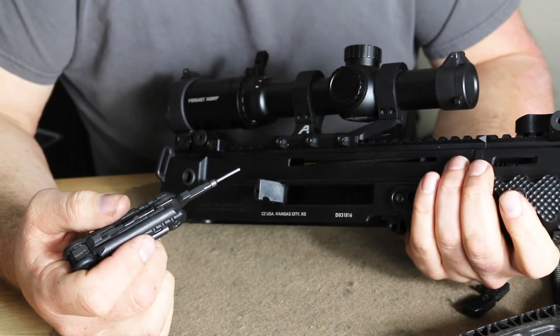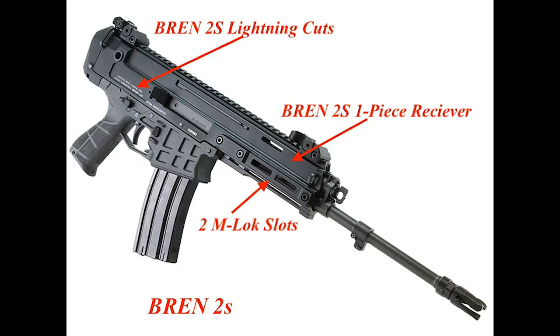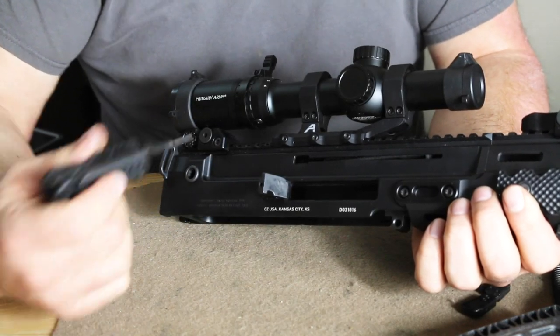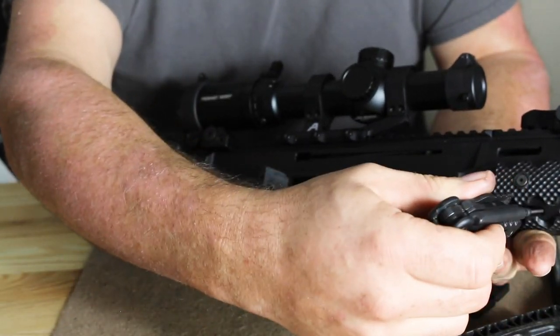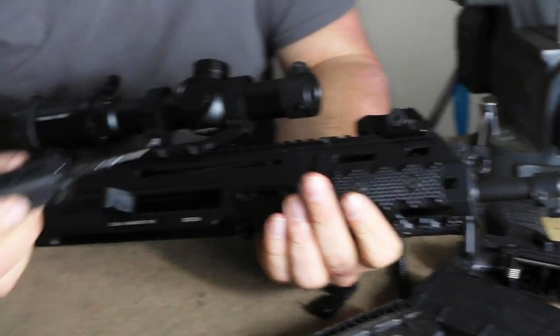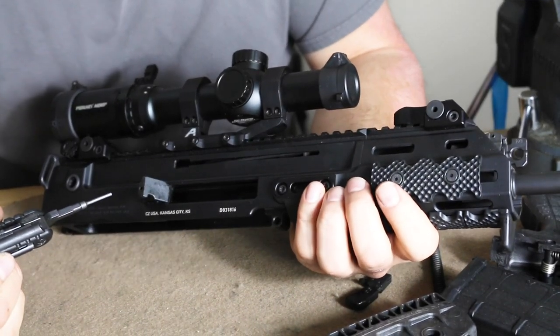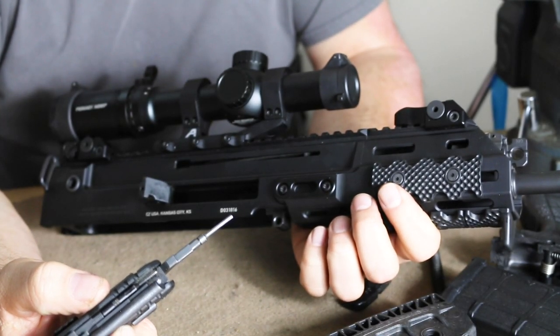The original 2M is what you're going to see photographs of that shows that the upper receiver was one piece. So the 2M would be the military configuration, the first few rifles that were shipped into the country, where you had a one-piece receiver and you had 1913 rails that were available on all three sides, plus one going from front to rear. The 2MS was referred to as the modular handguard. And what that referred to is you could remove the handguard. As you can see, the one we have on here is M-LOK. We're going to get more into that in a little bit.